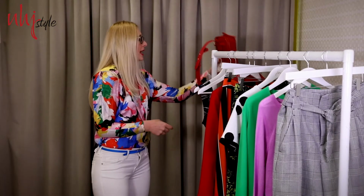It's a great investment purchase for the season. And if you don't own a jumpsuit, this is the time to get one. And if you are worried about lumps and bumps, then I suggest going for one with a print, which will do the job. And last but not least on my top 10 for your spring-summer wardrobe is a bum bag.